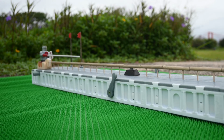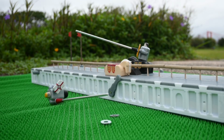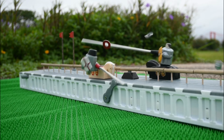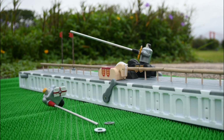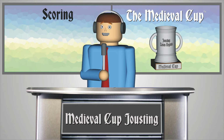Oh, an absolutely brutal start to this tournament with Andrew taking the full brunt of Gunter's lance straight to his cabbage hole, unhorsing him and sending his helm and target ring sailing. Gunter, jolted by the impact, loses his own helm and ring, but manages to remain on his horse, providing a 3-point advantage. It's 3-6 Saxony as we take a minute to explain the scoring system.